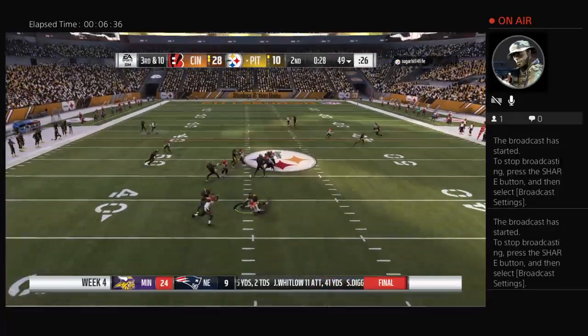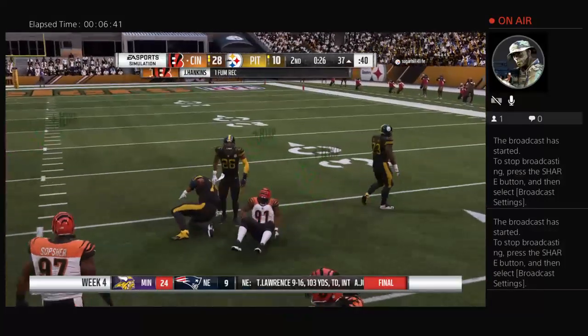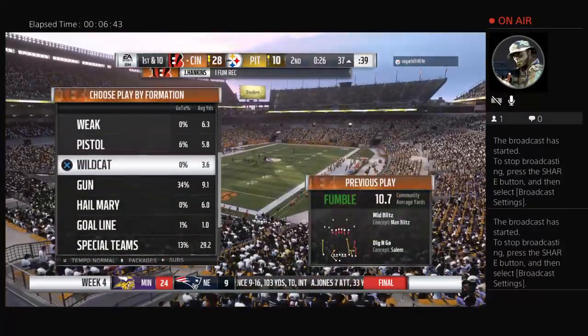Throwing on third down, here's Rudolph. Nowhere to go here. He lost the football. And his guys are going to get the football at the 37-yard line.